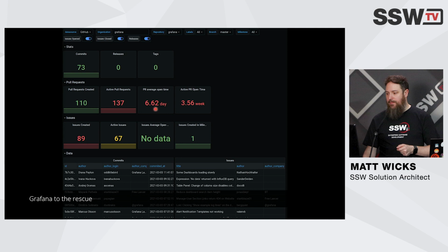We can see the number of issues, active issues, and a whole bunch of data on there. So you could use Grafana to make these dashboards and actually get a better experience, in my opinion.